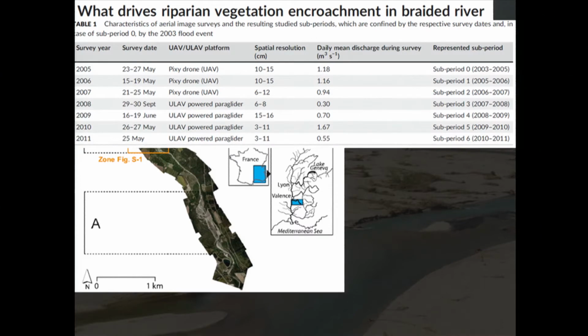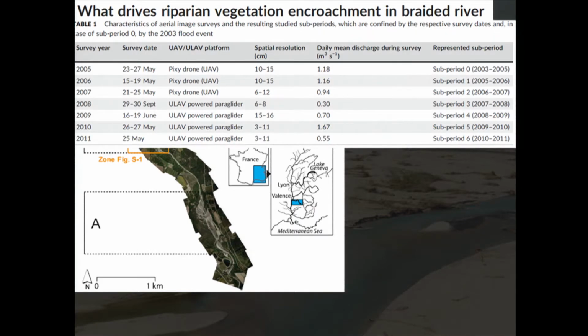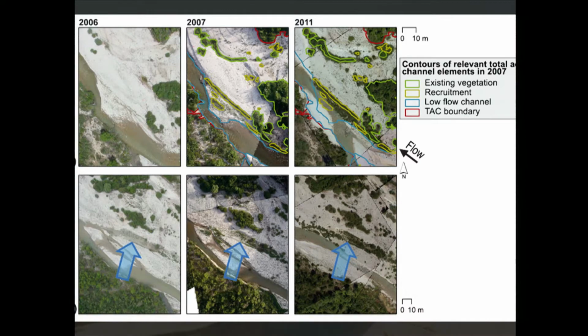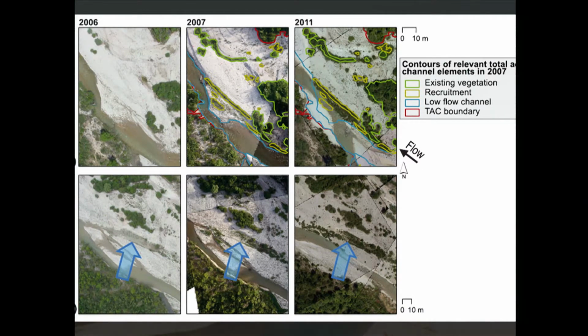Another example is a riparian forest of the Drôme River. It's a braided river. It has been published in Eco-Hydrology recently. We use drone imagery yearly. We relate this evidently with floods, and we got images like this. So you see that we got a flood in 2005. In 2006, no vegetation encroached. Explosion of vegetation occurred in 2007.